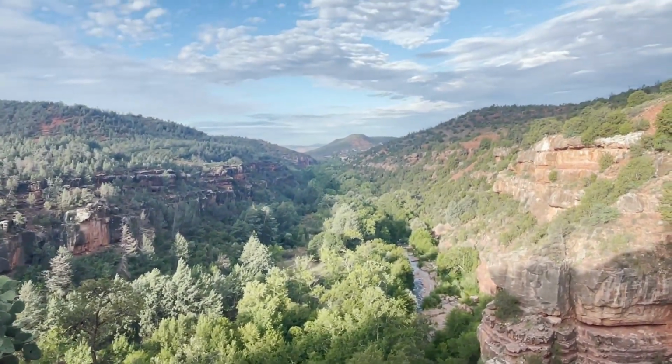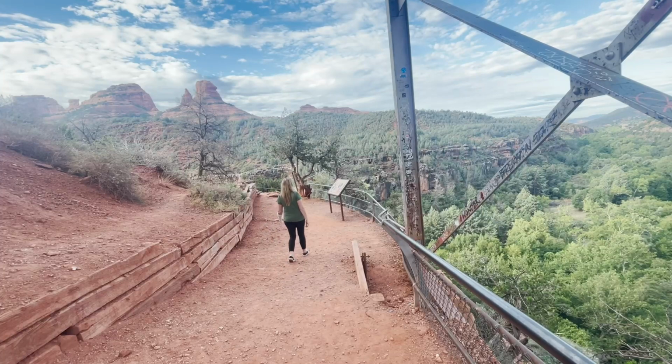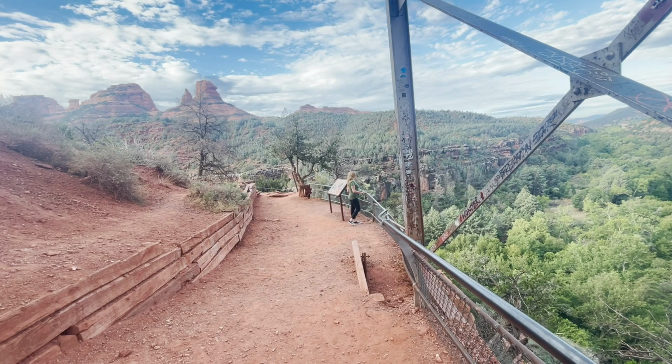Since Sedona is an international dark sky community, it's one of the best places in the country to enjoy the night sky. I hope you've enjoyed this Grand Canyon to Sedona road trip itinerary and that I've inspired you to plan a similar trip of your own. I also hope I've shown you some new places that you can explore when you're visiting Sedona.